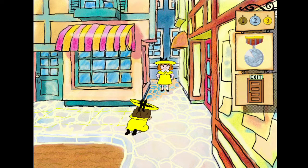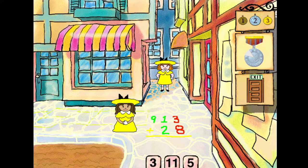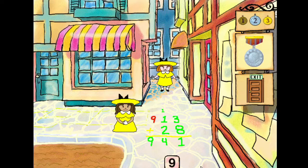First, add the ones place. Very good! Now carry the one. Next, add the tens place. Finally, add the hundreds column. Don't you love to learn? Me too! Congratulations! You have earned a medal! Do you want to print your medal? Level three.